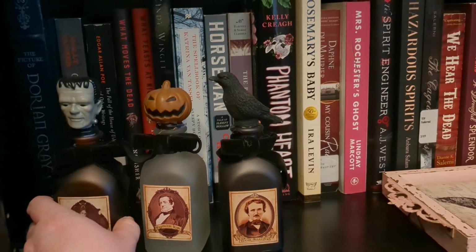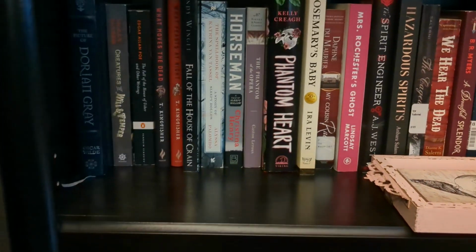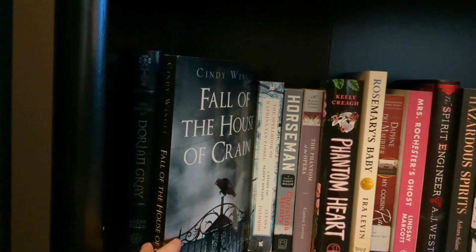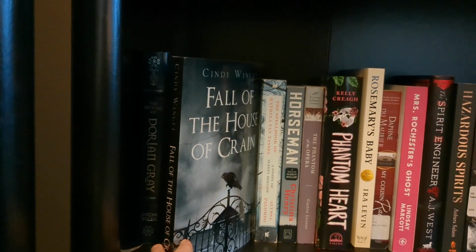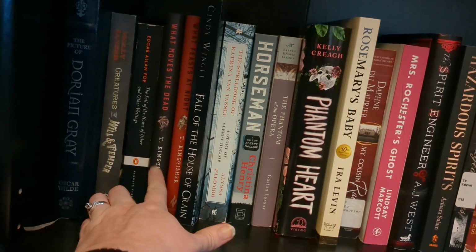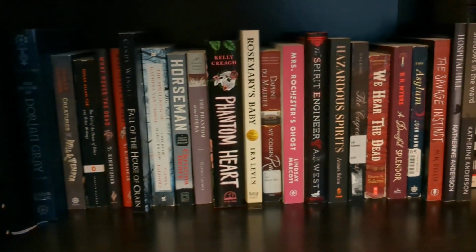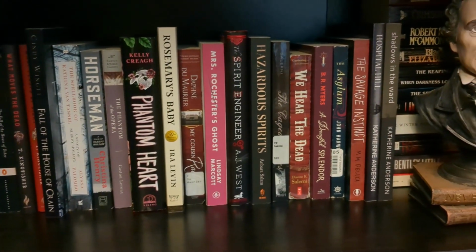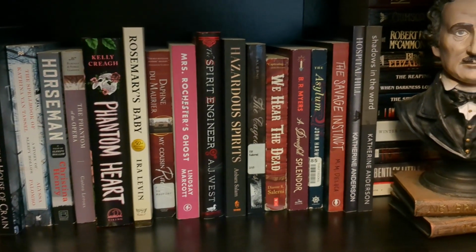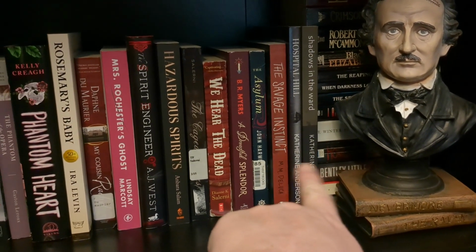Again, let me move some stuff so you guys can see. Again, I have my own books. This is Fall of the House of Usher meets Edgar Allan Poe, so I have that with my other retellings, like What Moves the Dead, my other Edgar Allan Poe books. These are all the classics. And then this is my spiritualist, seance type books. And then we have some books that take place in an asylum.